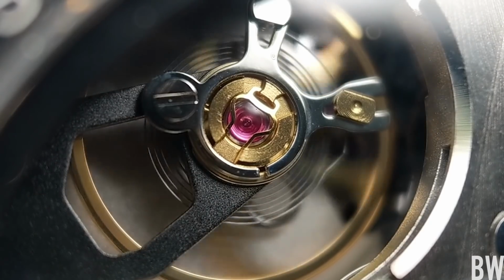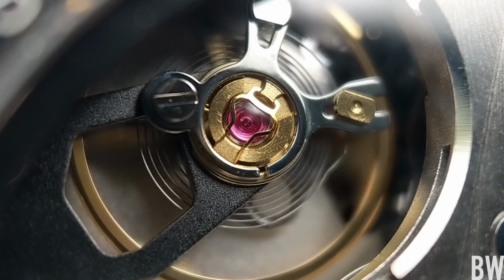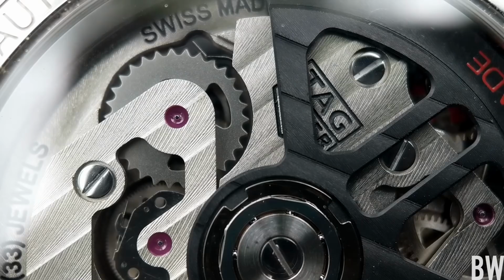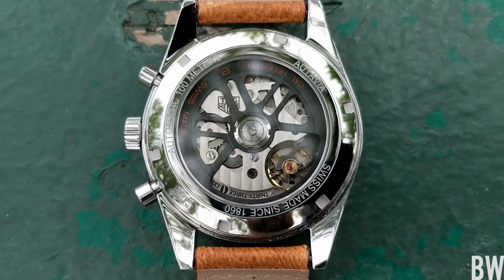You know, this has an 80-hour power reserve, 28,800 beats per hour frequency, very pleasant finished work, a custom-shaped rotor, and of course a column wheel chronograph with a vertical clutch. So very nice to see. I think it's an attractive combination and it works well within this watch.